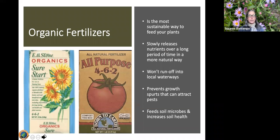So we're also going to look at organic fertilizers. We want to feed our plants with organic fertilizers. It's the most sustainable way to feed our plants. And the main reason why is because, especially during a drought time, it is going to support the microorganisms in the soil. It's almost as if it's feeding the microorganisms, and it's going to then be able to have those microorganisms enhance that symbiotic relationship that they have with your plant root systems.